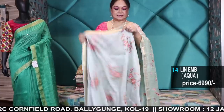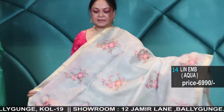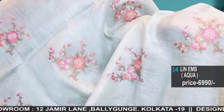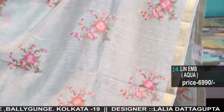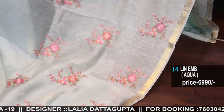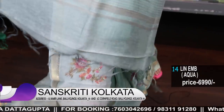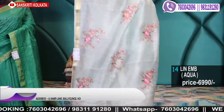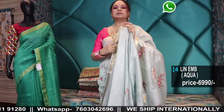This is another light sky color, very light sky color with again silk linen thread work. Pastel shades, soft colors. Day and evening, this looks very pretty during the day and in the evenings. Wear it with a pink blouse or the sari blouse, very elegant. 6990 comes with the same running blouse. So running blouse means the blouse piece will be same with the border.